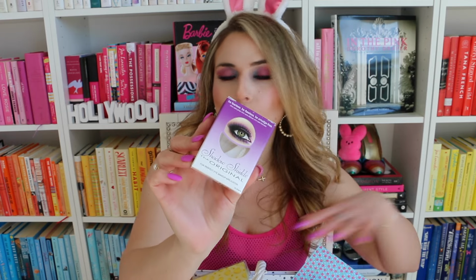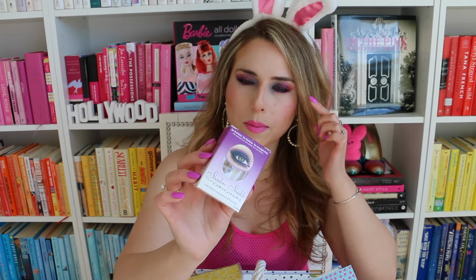All right, so these are shadow shields, and what I use these for is my makeup when I'm doing really crazy makeup or really shadow heavy makeup, and you just put them underneath your eyes, and it makes it so the loose powder doesn't get underneath your eye. Have you ever done your makeup and it ends up looking like you have a black eye? Well, I just stick these underneath my eyes, I do my makeup, and then I peel them off, and that way it catches all the loose powder. They are very sticky though, so I definitely recommend that you put some eye cream underneath, and that way it doesn't stick to your skin too tightly.